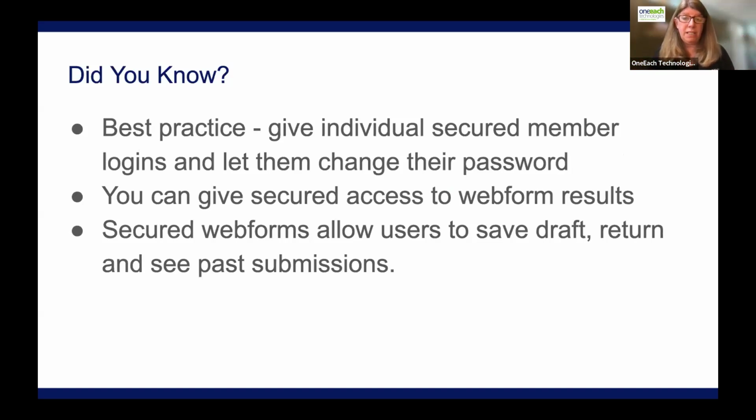Also, we're going to show this today, and especially I just know I have a lot of United Ways on who are getting ready for a campaign. If you want to give an individual, one person, the only special access to your website you want to give them is to a results page, like all the pledge cards that came in and they want to get to the results page. We're going to show you how that can be done. So you can give individual access to a form's results.